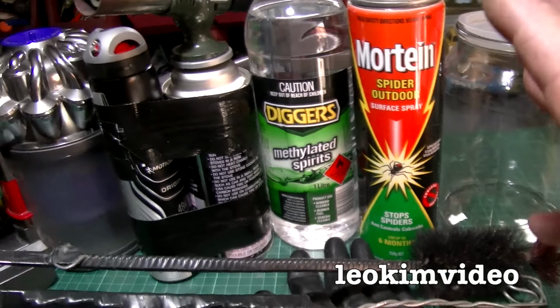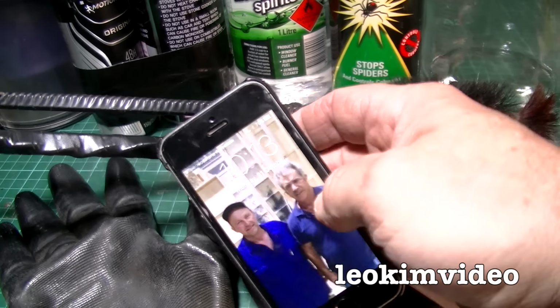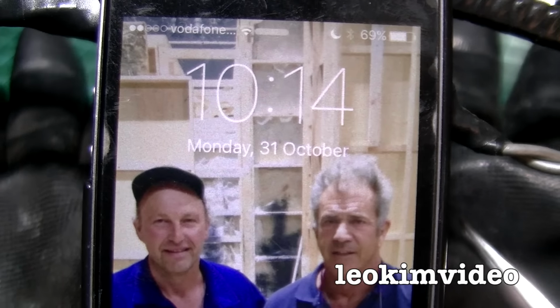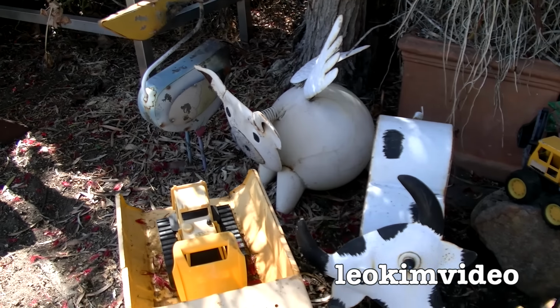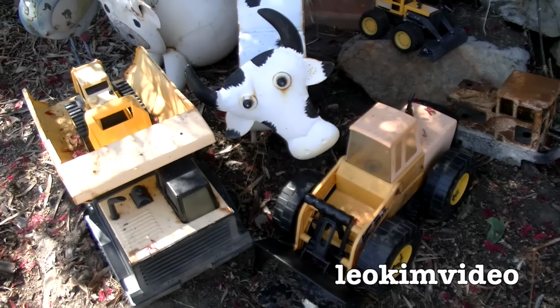I think I've got enough gear here to deal with this situation, and what is important to see is the date, and you may get a giggle from this. Yeah, it's Monday the 31st of October, that's Halloween. Well, let's have a quick history lesson here of what's been happening in my backyard. About 3 weeks ago, there was a major infestation amongst the toys here.